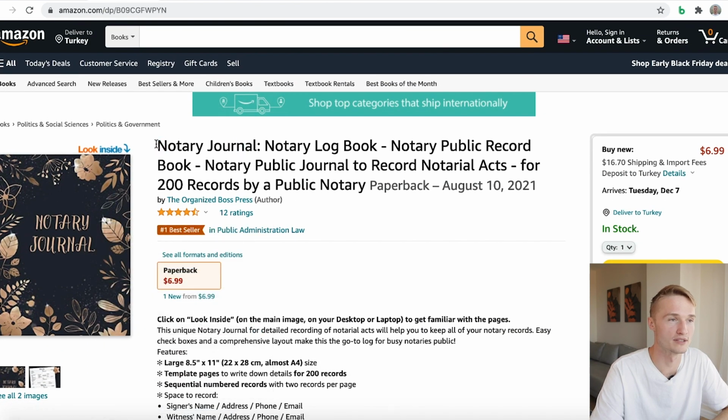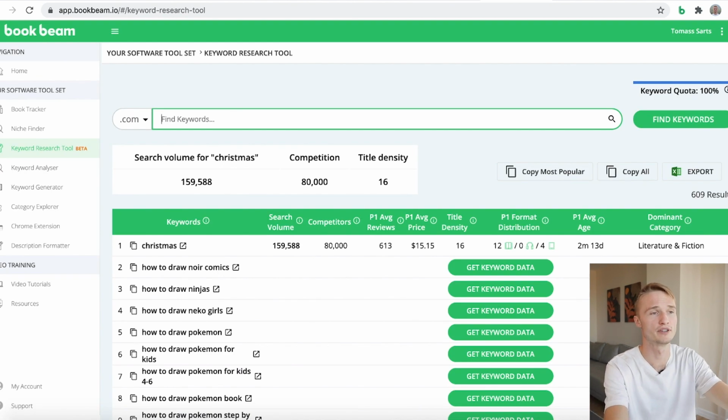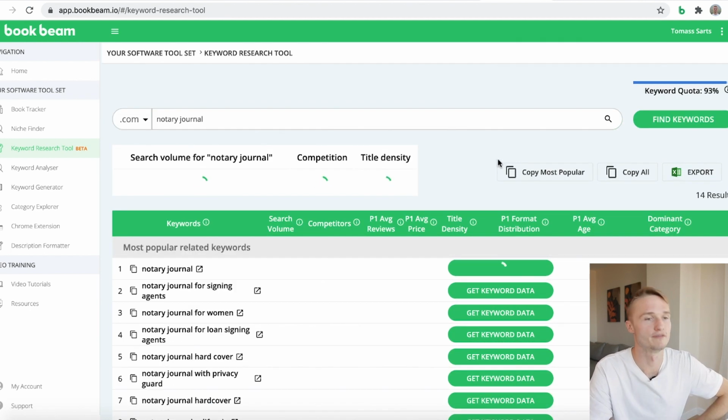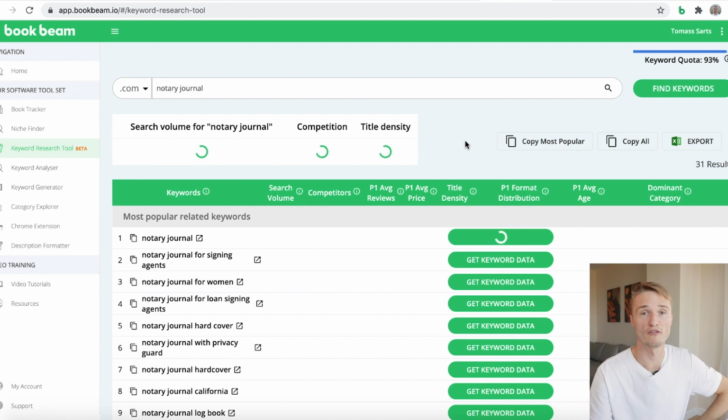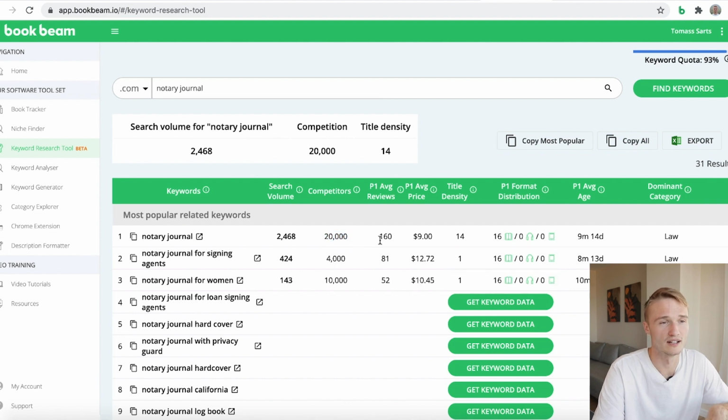Notary journal, again, we have to check what the competition is like. And so actually what we could do is put this notary, if I can spell this right, inside of the keyword research tool and see what kind of data it's going to show us just for fun. You can also just use the Chrome extension to have a look at page 1. So it's showing me that the search volume is not bad, it's not huge, and we're seeing that it has 20,000 competitors, which is actually high.